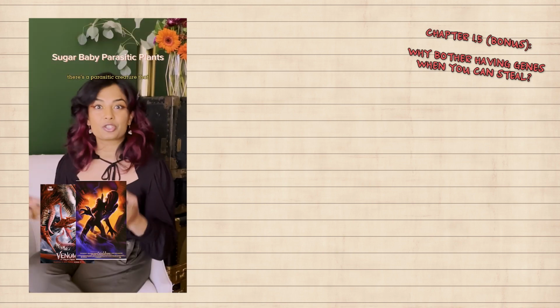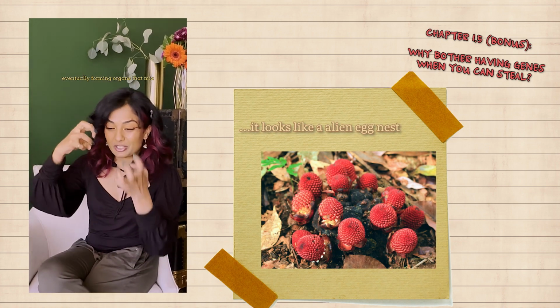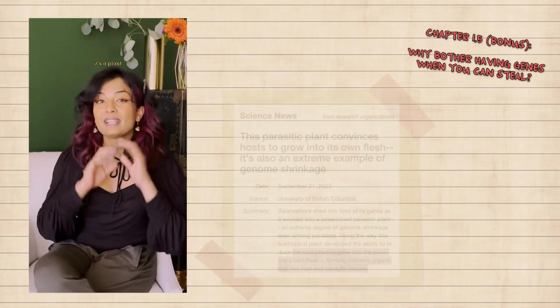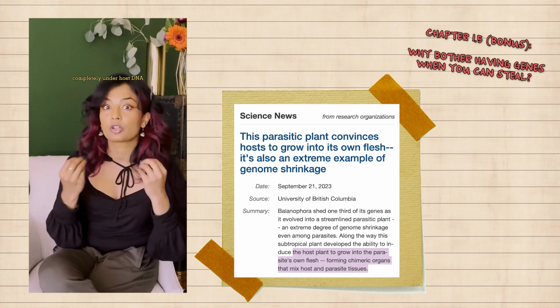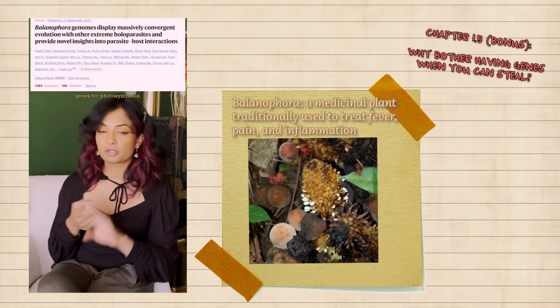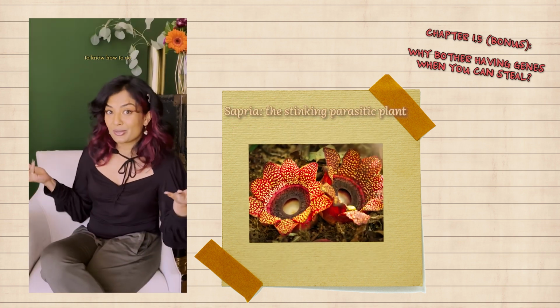True story, there's a parasitic creature that grows into the flesh of its host organism, eventually forming organs that mix the host and parasite tissues together. It's not what you might think at first. It's a plant. Well, it's a group of plants. Sapria and Balanophora are two parasitic plant genera that are evolving to rely completely on their host DNA. Just last month, scientists found that these plants got rid of many of their genes for photosynthesis, root development, and stress hormones. Anything that their host can do, these plants don't need to know how to do.